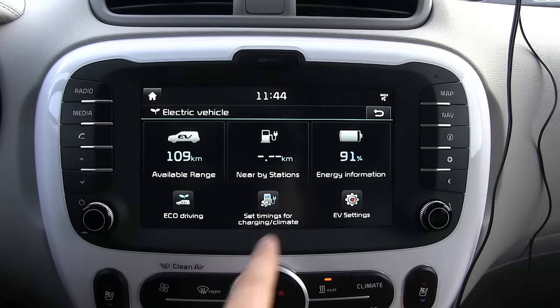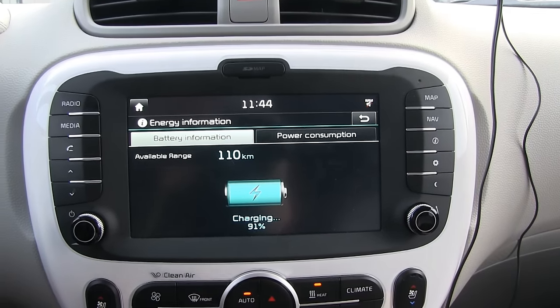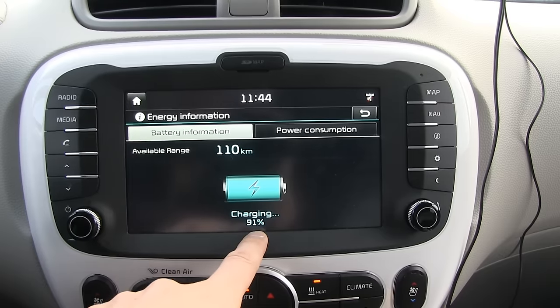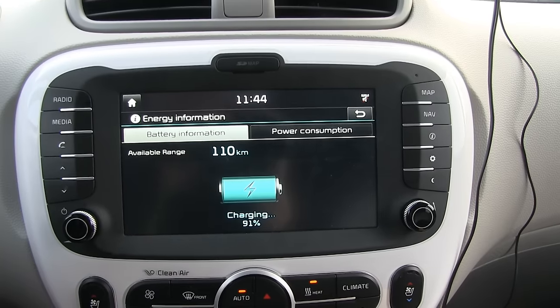If we go to the EB button, energy, okay, 91%. Whoa, it actually estimates 110 kilometers of range, but because of some motorway driving, I actually use a general rule of thumb in this car that 1% is 1 kilometer. So we'll see now how it goes.